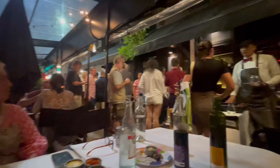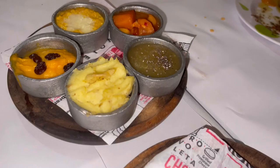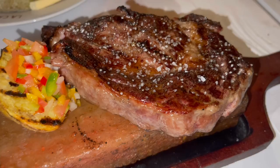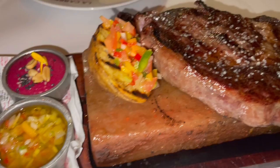What I love about Argentina is in every restaurant, they always give you something to start with without you having to order it. So we had some eggplant with egg and some puree, and of course another ribeye steak, because we're in Argentina and you should not be eating anything else that's not steak.